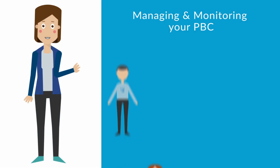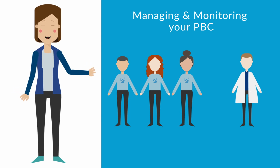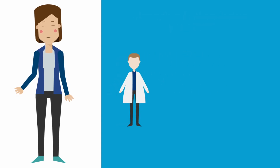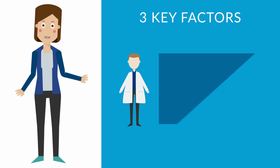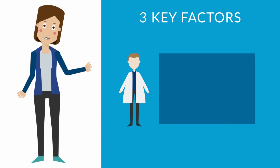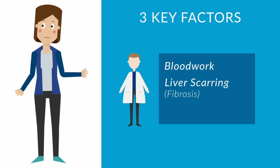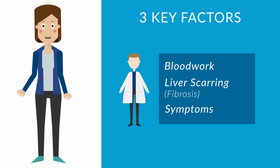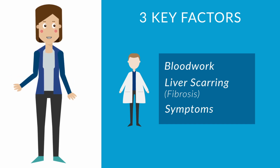Let's talk about what you can do, along with your doctor, to keep track of your PBC and understand what it means to you. First of all, it's important to be familiar with the 3 key factors that your doctor will be looking at in monitoring the progression of the disease. These factors are your blood work, your liver scarring or fibrosis, and your symptoms. It's important to establish a baseline for each of these factors so you can understand what's happening with your disease in the years to come.